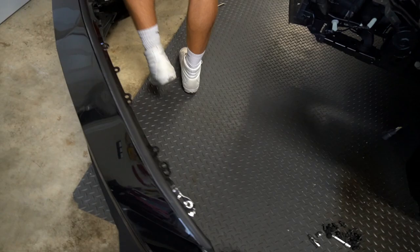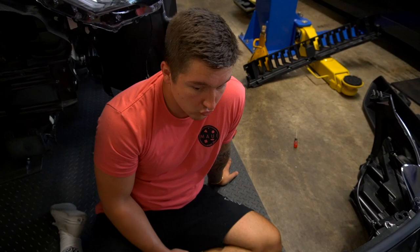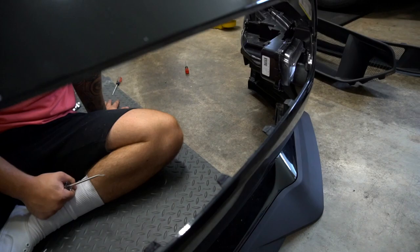Now that the lip's done, we have the fun part, and that's gonna be the Cervini grill inserts. We're gonna tackle that now, and we're gonna look over some instructions before we do this. Truthfully, the clips are the hardest part about all this. We just got this grill part out, and all these little tabs. They're insane, but we gotta do the bottom as well.